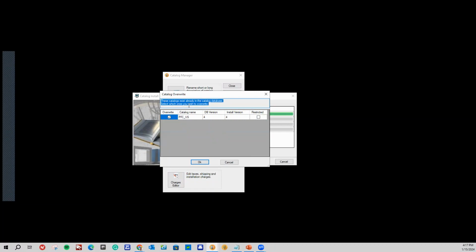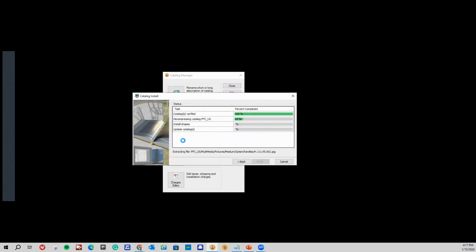And it says there's already a catalog in place. We can certainly overwrite it if you've got a previous catalog version. And if you do not have our catalog and this is the first time you're downloading and installing it, it'll be blank. We're going to left click on OK to overwrite our existing catalog. And it'll just take a few seconds to download, install, and so forth. Please note that Catalog Manager will not open or work if your current 2020 platform is open. Please close your 2020 platform and open up Catalog Manager on its own.